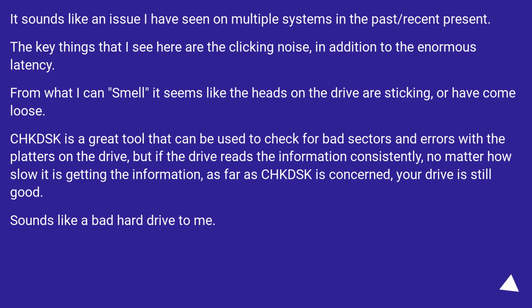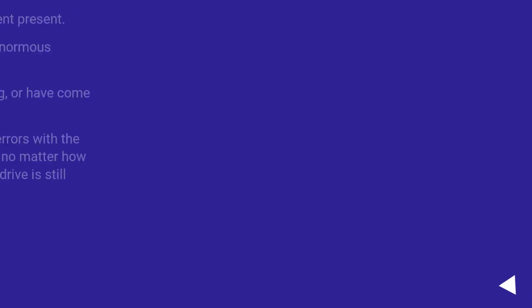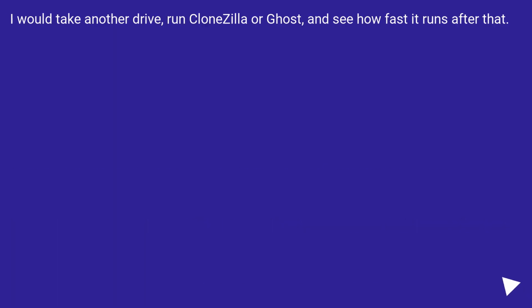CHKDSK is a great tool that can be used to check for bad sectors and errors with the platters on the drive, but if the drive reads the information consistently, no matter how slow it is getting the information, as far as CHKDSK is concerned, your drive is still good. Sounds like a bad hard drive to me. I would take another drive, run Clonezilla or Ghost, and see how fast it runs after that.